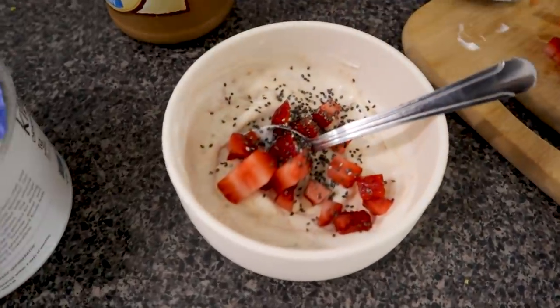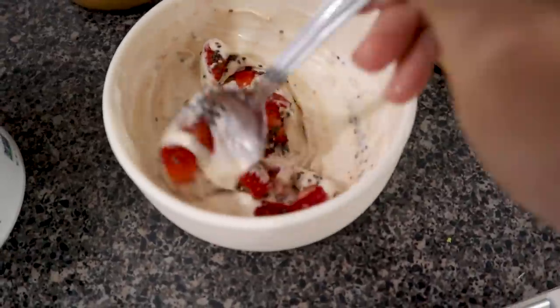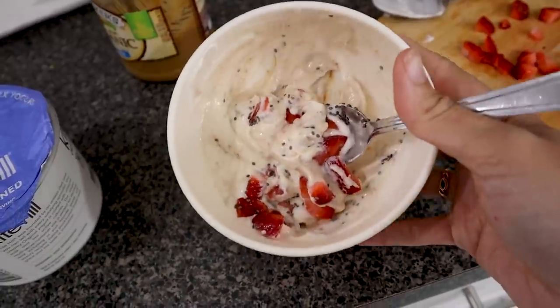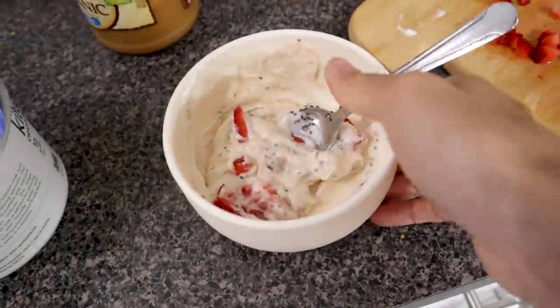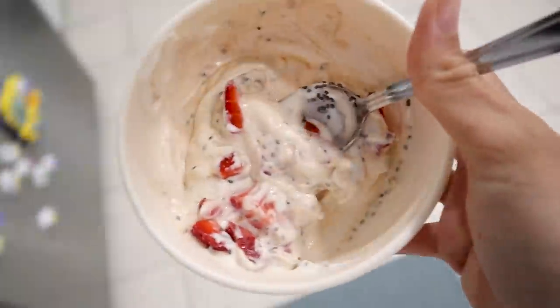And just a little bit of chia seed. Just mix that in. So yeah, she had this yesterday and really liked it. I just try to mix in the chia seeds so they can hydrate a bit. But I think she's gonna enjoy it.